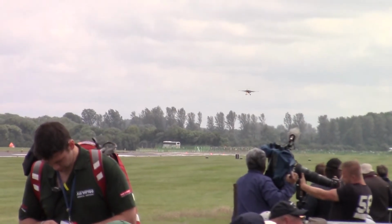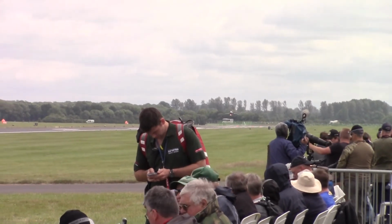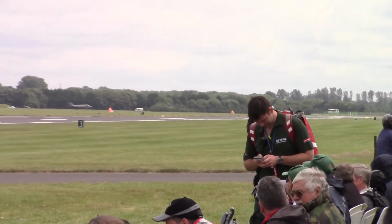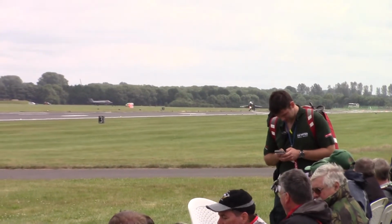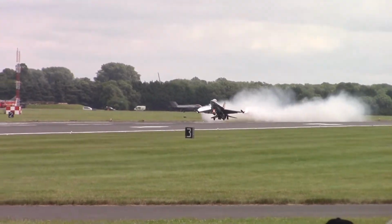Indeed, such has been the adaptability of the F-16 design over the years, because over the weekend we'll be seeing examples of the far more advanced Block 52 Plus models from the Hellenic and the Polish Air Forces. The F-16, I believe, now setting up for its touch-and-go manoeuvre.